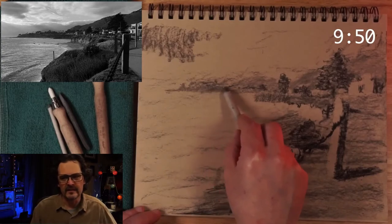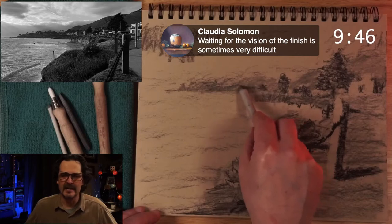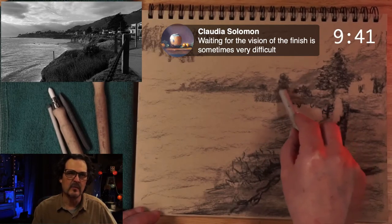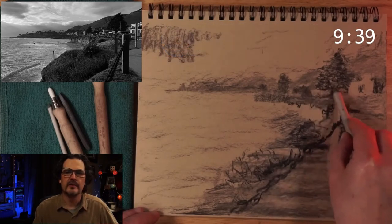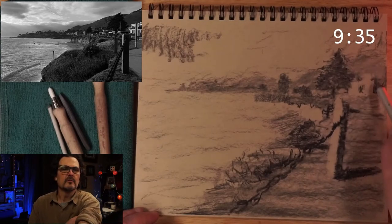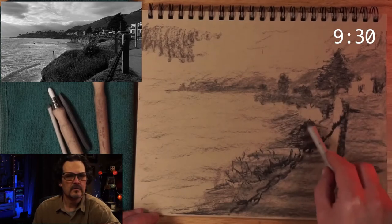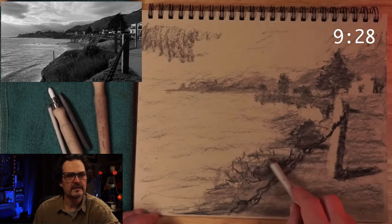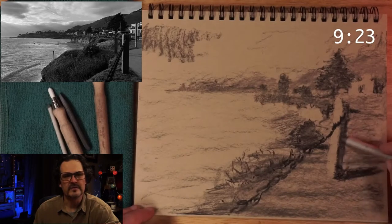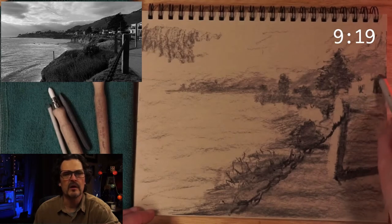You got it right there, Claudia. Waiting for the vision of the finish is sometimes, yeah. And you can't wait for it, you got to work for it. It's a working and a waiting. But you guys have come so far in this last year, really since we got into quarantine here, we just decided to go for it. And man, those of you who came along, we've just seen you grow by leaps and bounds. It's been so fun to watch.